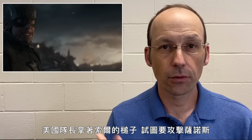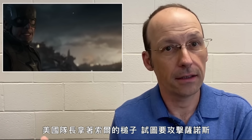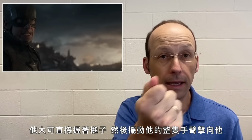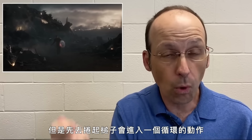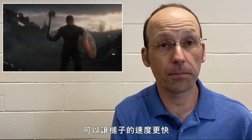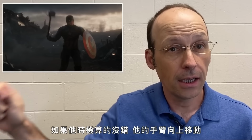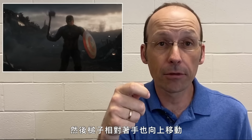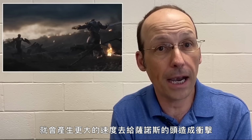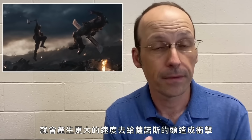So Captain America has Thor's hammer and he's trying to hit Thanos. He could just hold the hammer and swing his whole arm and hit him. But by winding up the hammer first, it's going in a circular motion. The hammer is actually going at a greater speed. If he times it just right, his arm's moving up and the hammer's moving up relative to the hand, so that gives it a much greater speed on impact with Thanos' head.